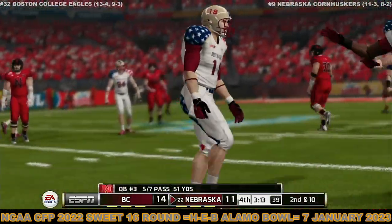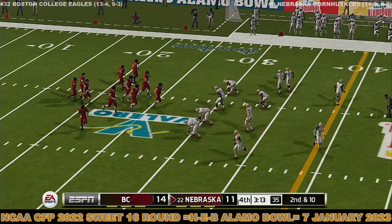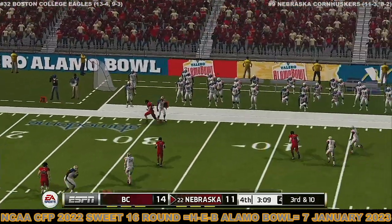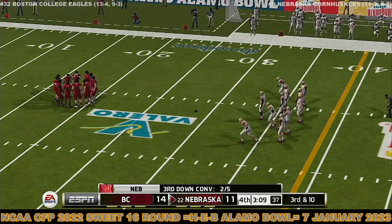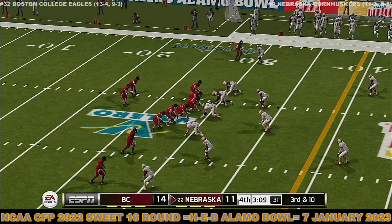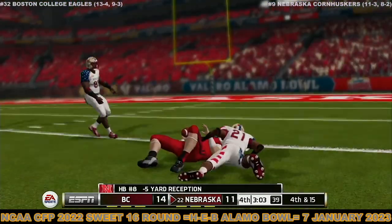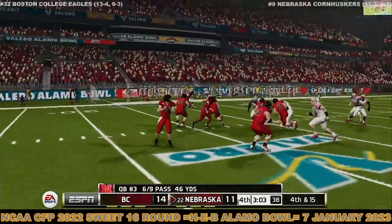Just throws this one away. Second down and 10 to go. Ball on the 29-yard line. And he throws it away. Well, the defense has done their job and made a nice stand. Now let's see if the special teams can come up with something here as well.